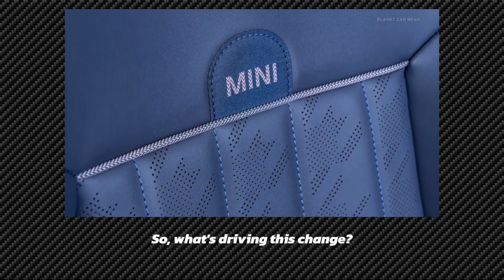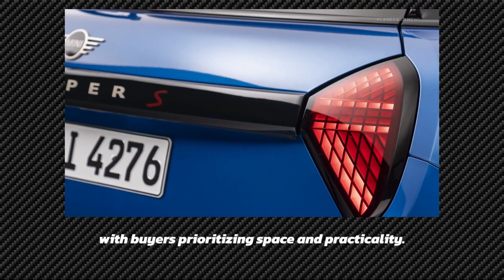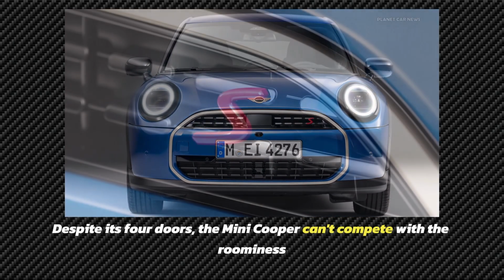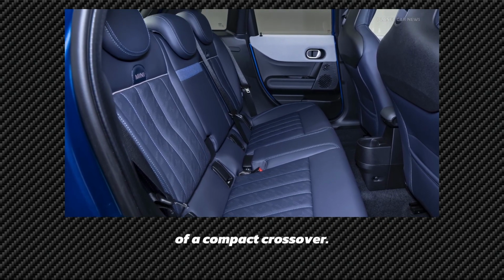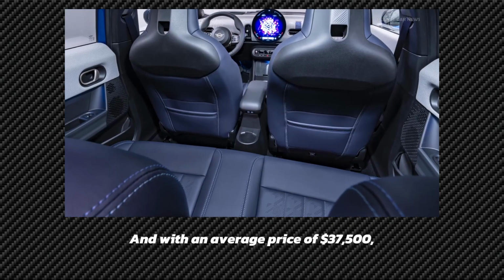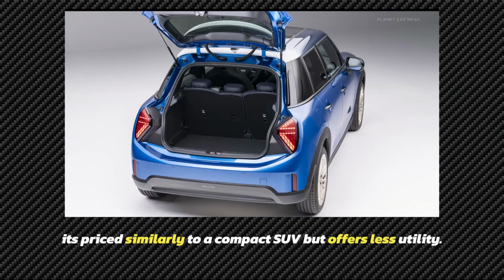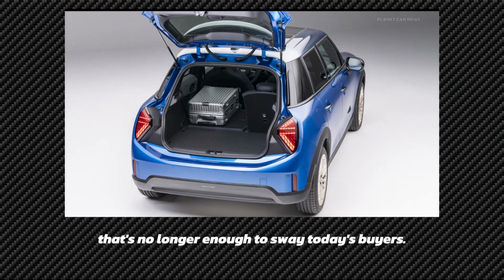So what's driving this change? The market's evolving. SUVs now dominate, with buyers prioritizing space and practicality. Despite its 4 doors, the Mini Cooper can't compete with the roominess of a compact crossover. And with an average price of $37,500, it's priced similarly to a compact SUV, but offers less utility. While Mini has always leaned heavily on style, that's no longer enough to sway today's buyers.